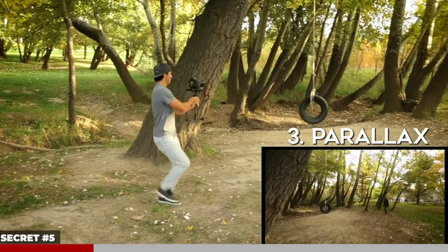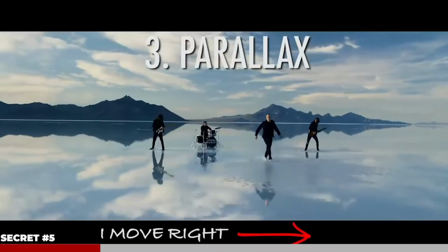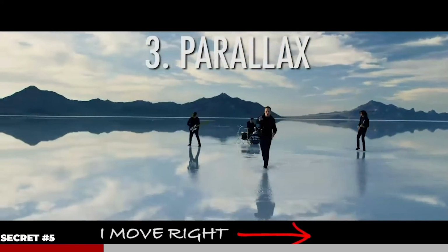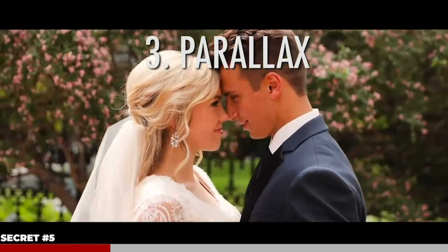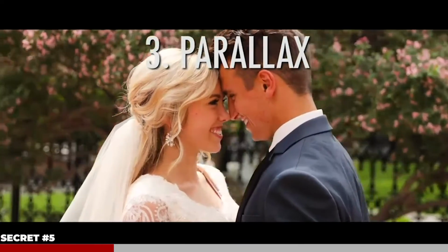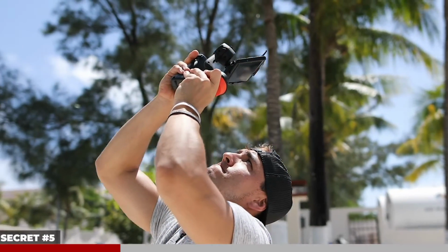Move number 3 is the parallax. This is probably my favorite shot and the movement that I use most, and it's achieved by walking in one direction while panning my camera in the opposite direction. This makes it feel like your subject stays in the same spot while the background is moving behind them. This is a great way to help your audience focus in on the subject while adding that cinematic movement all around them.